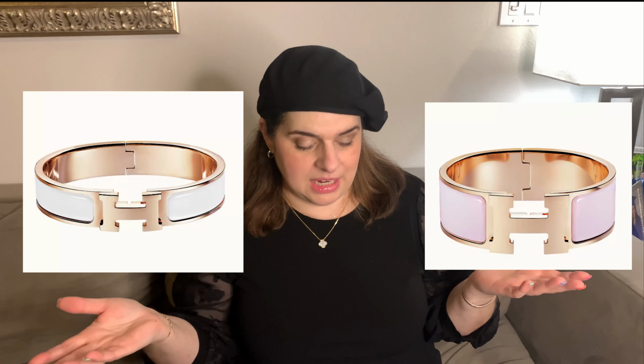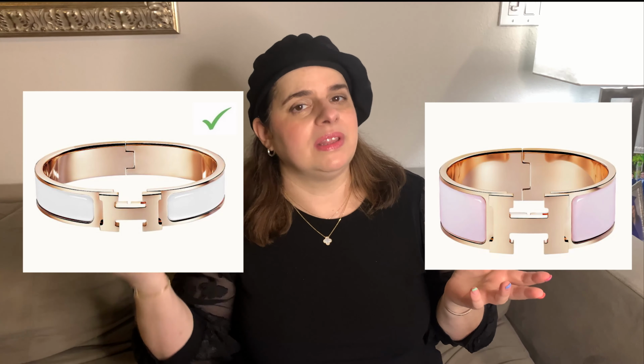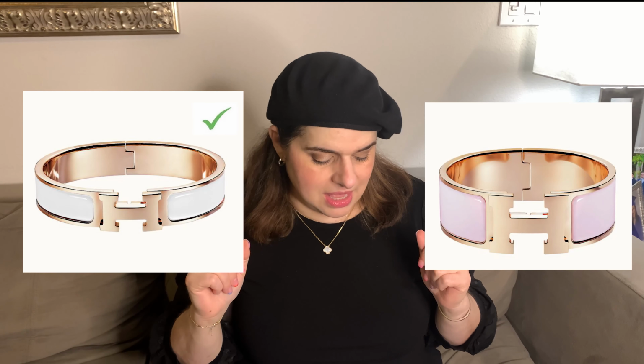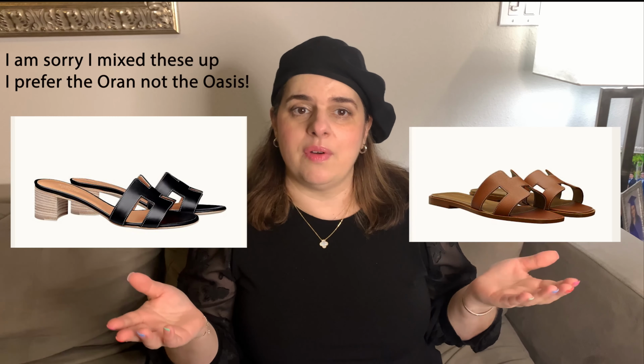So we're gonna start with the first items, which are the Click Clack H or the Click H. And I happen to like pieces that are more dainty, so I'm gonna go with the Click H. Then we have the Oran sandals or the Oasis sandals. I love flats, so I'm gonna go with the Oasis. The 2-inch heel on the Oran is nice. I think I got those straight. I hope I did, but I do prefer the flats.